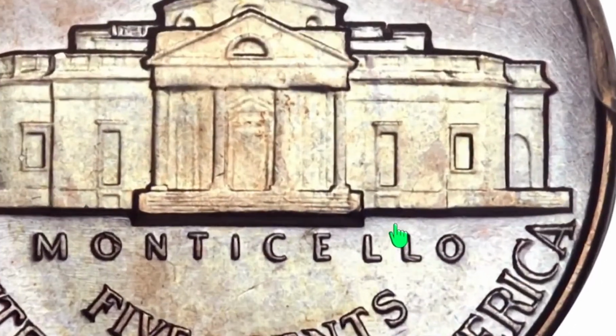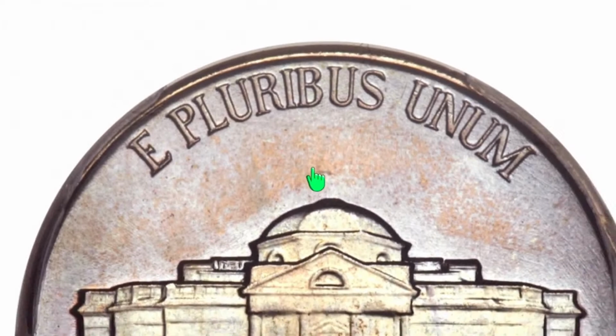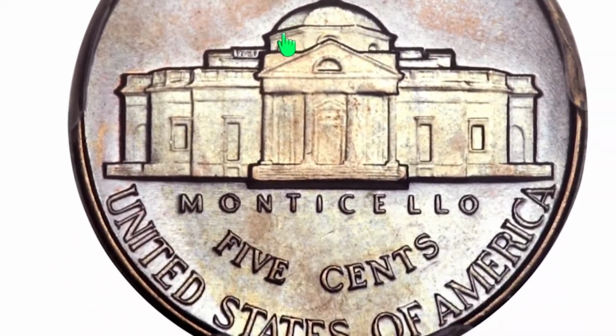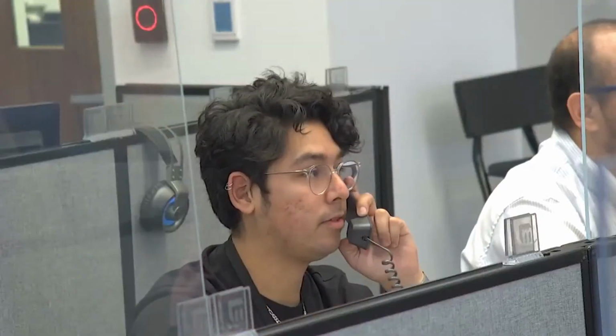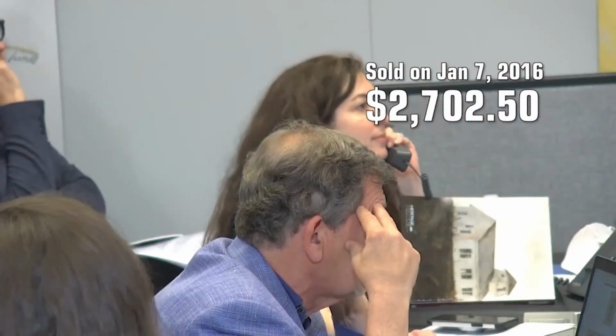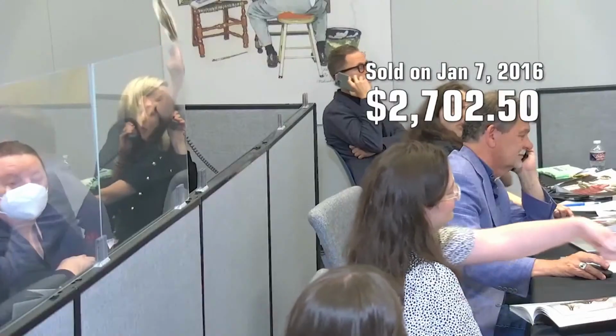Monticello and the portrait are devoid of obscene debris marks, and the luminous surfaces yield soft lavender blue and champagne hues. The steps are wavy but are complete. So this gem was sold for $2,702.50 on January 7, 2016.